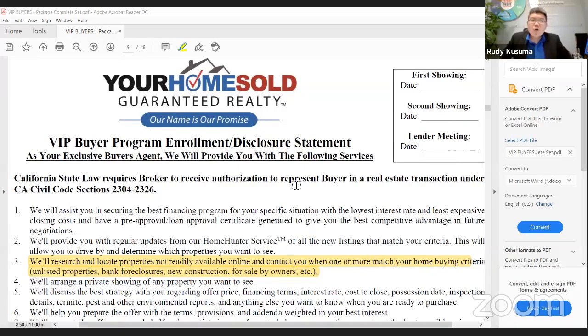You, real estate agent, you have to have an exclusive listing, an exclusive buyer's representation agreement. Here in our company, we call it our VIP buyers. You call it whatever you want, but the point is, it's kind of like the listing agreement. You need to have a listing agreement with your buyers. And that agreement will set forth your fees as a buyer's broker agreement.